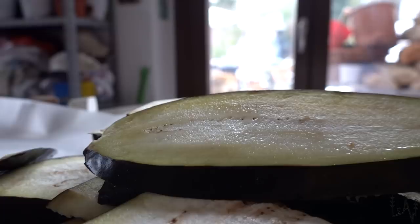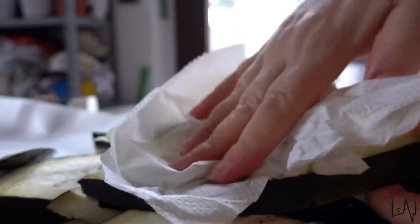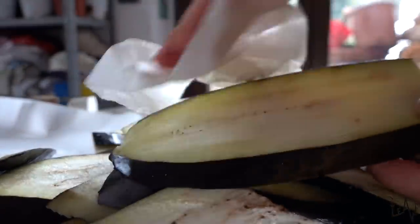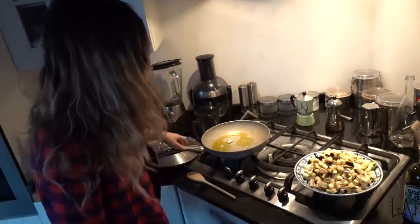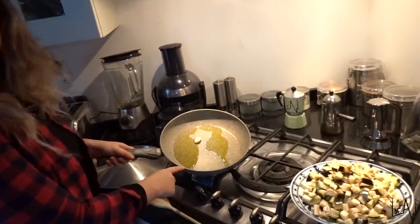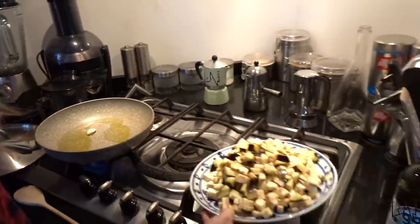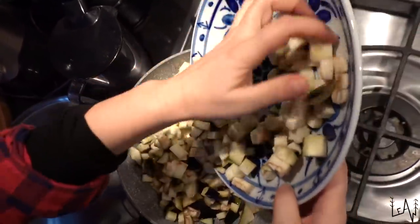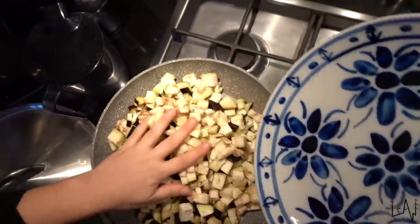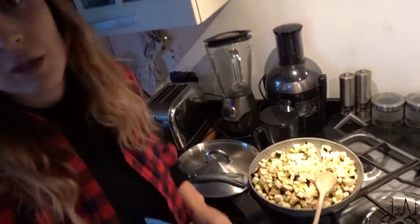After 30 minutes, you will notice that the eggplant released the bitter water. Perfect. Now, we cut our eggplants. In a pan, we put 2 tablespoons of extra virgin olive oil and 1 slice of garlic. And we will cook them for 20 minutes. They need to become really soft. If you see that they stick to the pan, you will add some water. You can also boil the eggplants if you prefer, but this version will be more tasty.